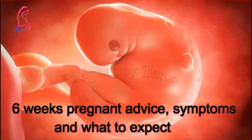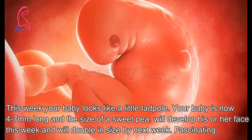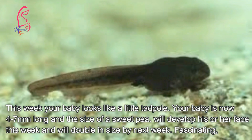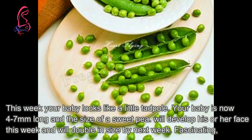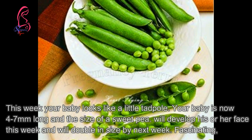6 weeks pregnant advice, symptoms and what to expect. This week your baby looks like a little tadpole. Your baby is now 4 to 7 millimeters long and the size of a sweet pea. Will develop his or her face this week and will double in size by next week. Fascinating, eh?